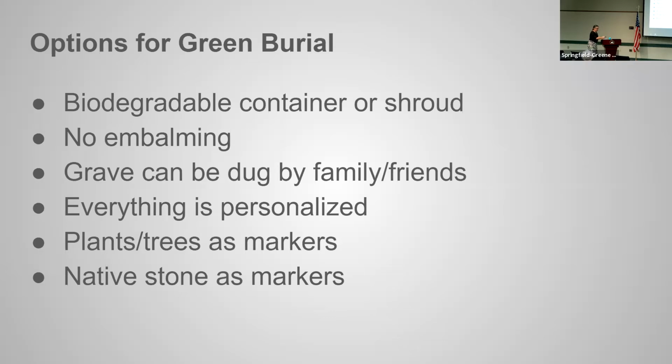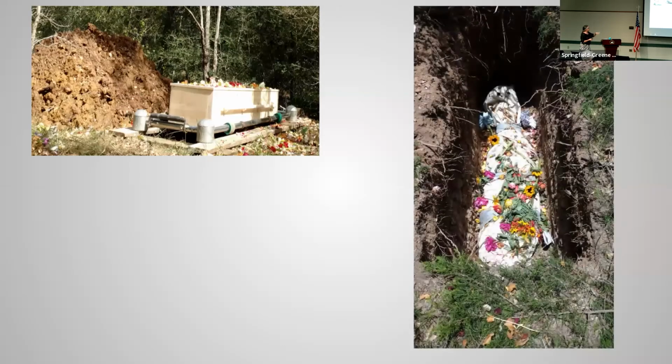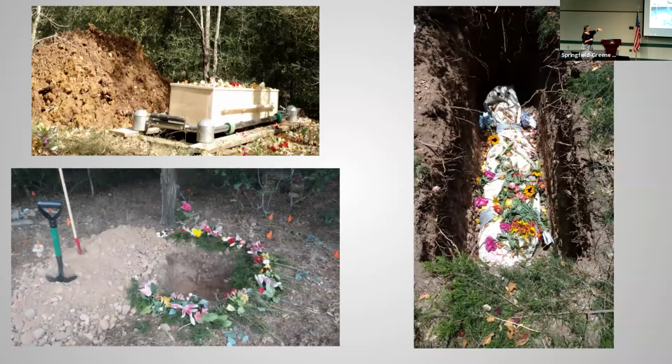But I wanted to talk next about, well, I'm just going to show you a few pictures here now. This is a place called Eloise Woods. It's down just a little bit southeast of Austin, Texas. And so you can see the plain pine box that is there. Over on the right-hand side, you can see how beautifully that body's been shrouded. And then they have laid the flowers over it. Over in the bottom left-hand corner, this is a small grave that's been dug here. And yes, that is a child's grave.